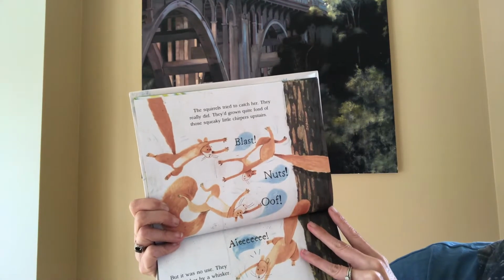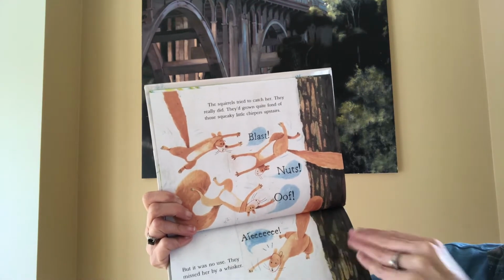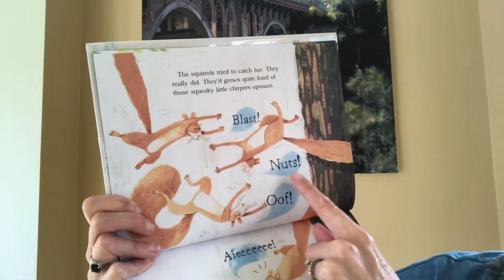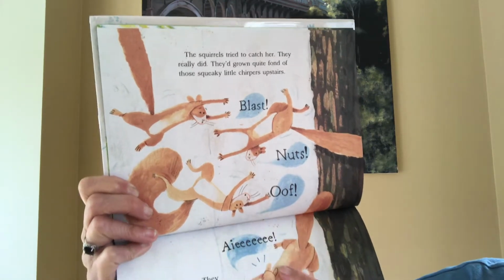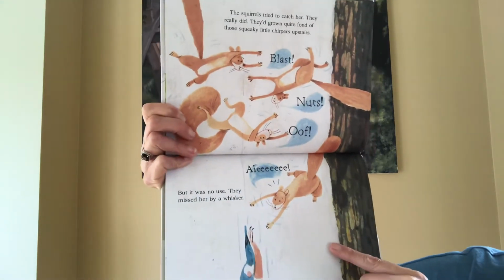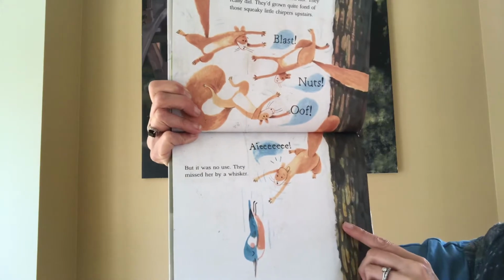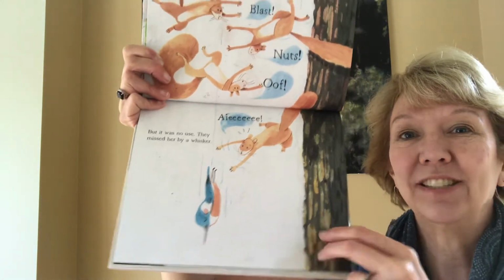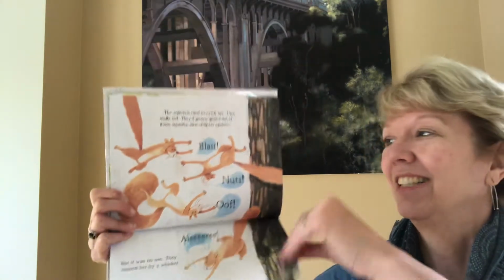The squirrels tried to catch her. They really did. They'd grown quite fond of those squeaky little chirpers upstairs. Look, they say, "Blast! Nuts! Oof! Aye!" But it was no use. They missed her by a whisker. Still going. That's a tall tree, isn't it?